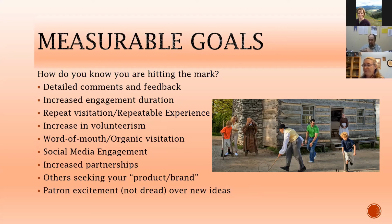Increases in volunteerism. If people had such a good time, they want to be part of it. Now, if you notice, we haven't talked about money yet. I specifically left money off this list. Oftentimes museum accountants ask, hey, how much revenue have you made? I'm not saying it's not important, but that will come secondarily if you're doing this right. Word of mouth, organic visitation. So in other words, my kid went on a field trip here, loved it.